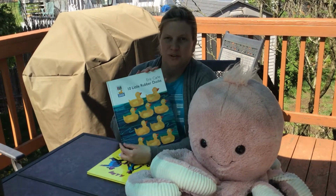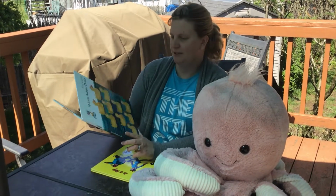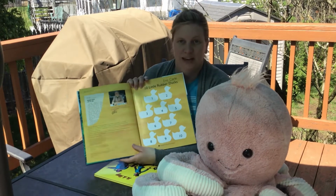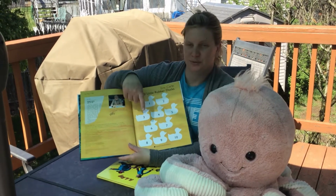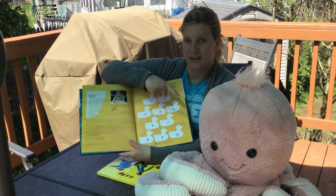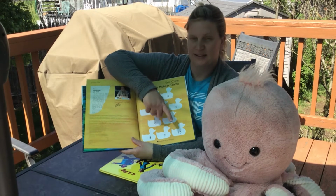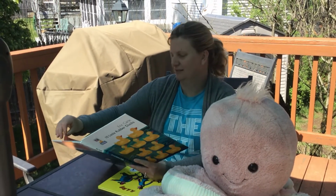Alright, so the first book I'm going to read is 10 Little Rubber Ducks. So we can do some counting. First we're going to count all the ducks. Are you ready? 1, 2, 3, 4, 5, 6, 7, 8, 9, 10. 10 ducks.